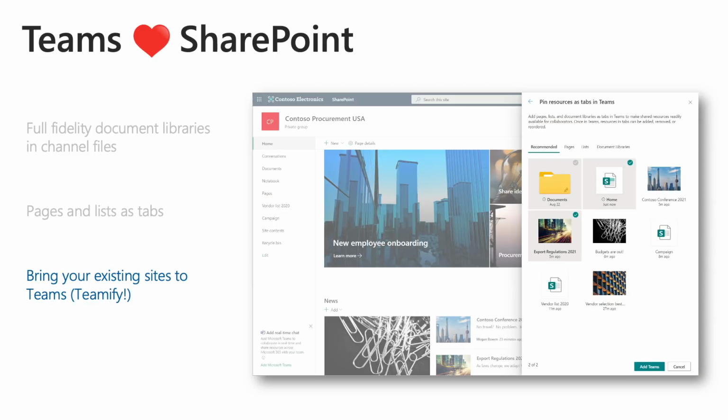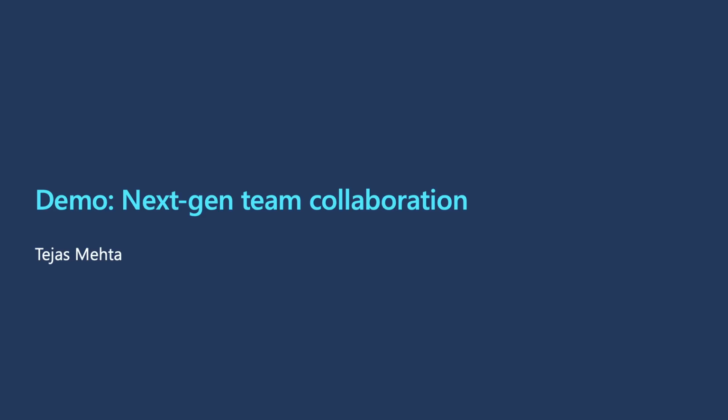Finally, in the spirit of making it even easier to add Teams functionality to existing sites that you might already have, we've made substantial improvements to our Teamify feature based on your feedback. We're making it easier to bring rich content from SharePoint directly into the new team that gets created, and I'll do a demo for that as well. So without further ado, let's jump over to the demo so you can see all of this in action.